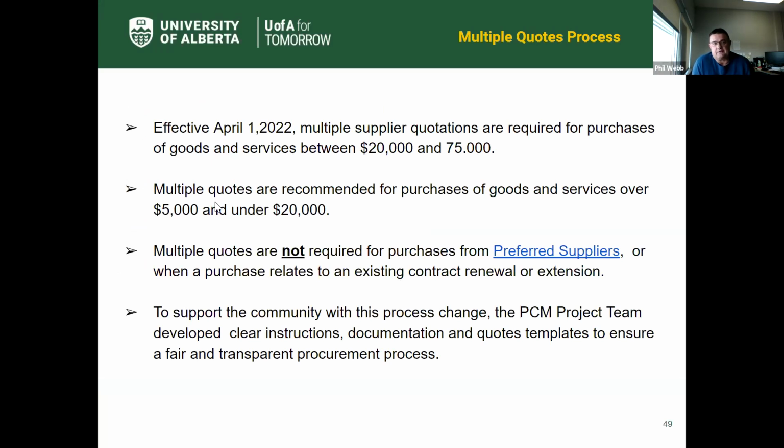Like I said earlier, effective April 1st, multiple quotes will be required between 20 and 75K. They are recommended for purchases between 5 and 20K, but not mandatory. And multiple quotes are not required for preferred suppliers, contract extensions, or renewals. So, there are a few exemptions out there, and obviously, if you use a preferred supplier, you limit the extra work required. However, we do believe the multiple quote process is quite simple to execute and gives us a lot of value. And we are providing clear instructions here today and documentation and quote templates to ensure a fair and transparent procurement process for you.